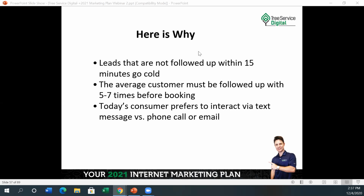And I know it's kind of a pain. It's like, man, I don't want to sit here and text all these people. But a lot of the demographics, like the younger population, 30s and younger, they want to text. They want to set appointments via text. So if you have that in place, you're going to get a lot more conversions simply because you communicate the way that they want to.